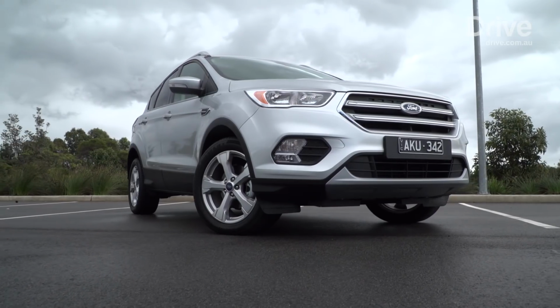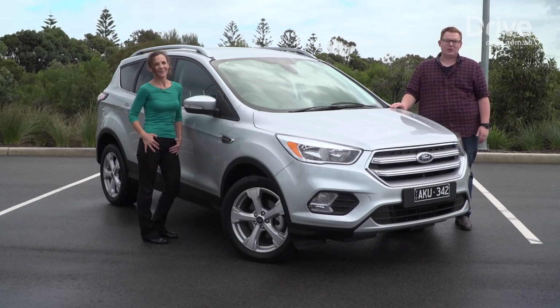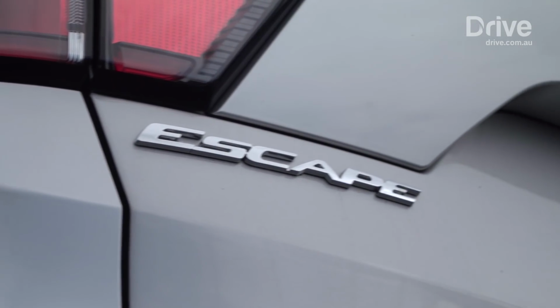What's in a name change? Hopefully a lot for Ford Australia, who have rebranded the Cougar as the Escape. That's right, so we've got new looks, new equipment and new technology for the Escape that sits in one of the most competitive segments on the road.